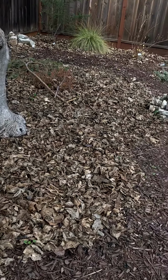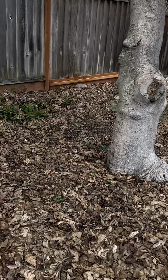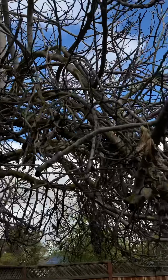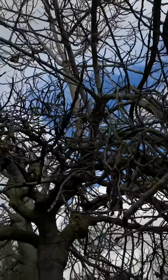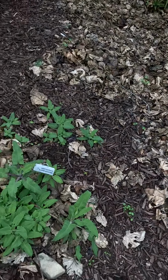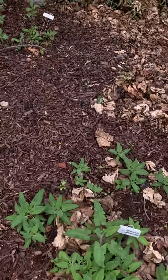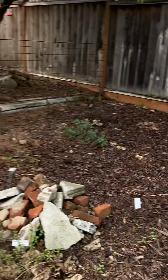Because it happens. But yes, I leave patches of the fallen leaves for the critters. The fig tree will come back. It's just dormant for the winter. And the hummingbird sage, in the meantime, is thriving and expanding. I'm looking forward to seeing the hummingbird sage when it's its turn to grow.